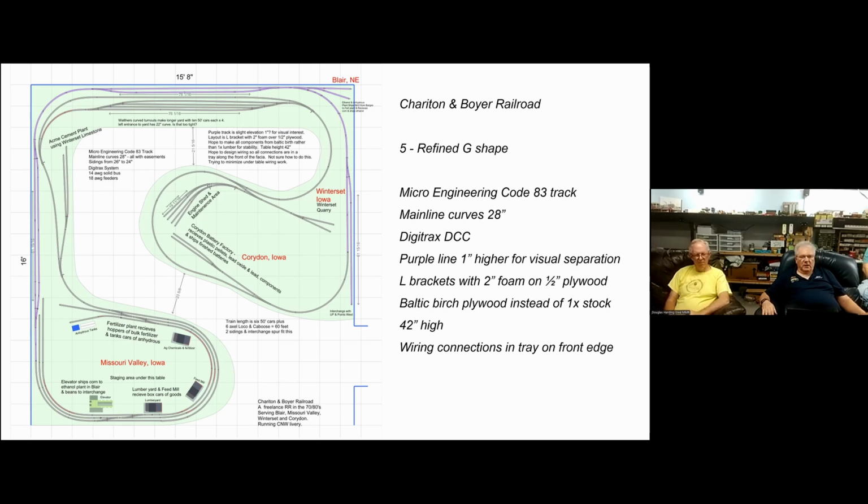And then another concept that he wants to incorporate, I think you saw this somewhere in the layout. Yes. Along the front fascia, having some sort of a tray accessible, where all the wiring and connections would be along the front, so you don't have to crawl underneath or be on your back looking up and dropping hot solder on your face as you're making those connections.